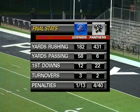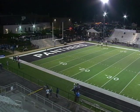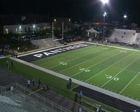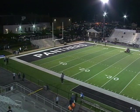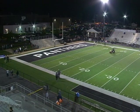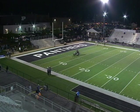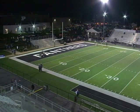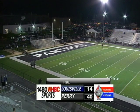Individually speaking, for the visiting Louisville Leopards, Charlie Roberts was 5 for 13, 19 yards, and 3 interceptions, which were big. And Charlie Roberts was their leading rusher, 15 rushes for 102 yards and 2 TDs. And Brendan Jackson had 3 catches for 45 yards. For the victorious Perry Panthers, Austin Maddox was 1 for 2 for 6 yards. DeAndre Church was 29 rushes, 259 yards, and 5 TDs. And Garrett Lawbacher had 5 rushes for 86 yards and 1 TD. All right, Coach, thank you so much.